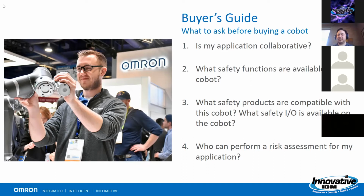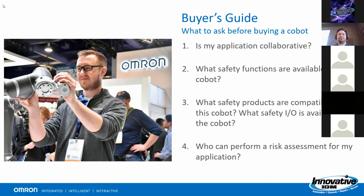Number 4, who can actually perform a risk assessment for my application? You're finding it nowadays that companies such as Omron are capable of providing risk assessments not only for their robots, but also for third-party robots. Can your distributor provide a risk assessment? Are they familiar with the product enough to do this for your specific flavor of cobot? Knowing who can provide risk assessments and if they have enough familiarity with the technology that you are going to employ in your application is important.